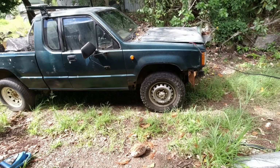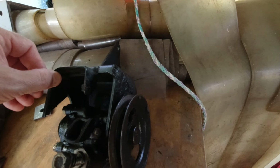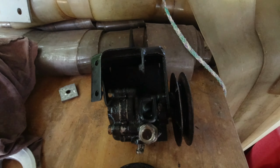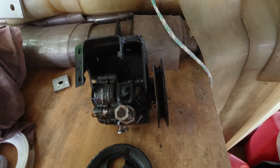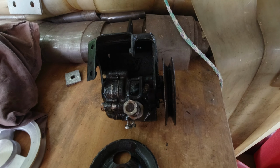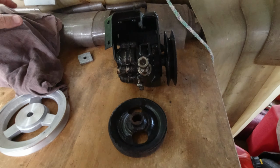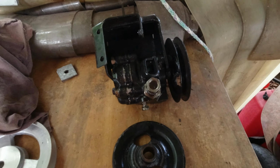Anyway, the issue was that the power steering pump that he got died pretty well straight away. He just went for a test drive with it over the creek, and it died. It locked up solid. So no, it's not this one. This is the one that originally was on there, which obviously wasn't pumping.